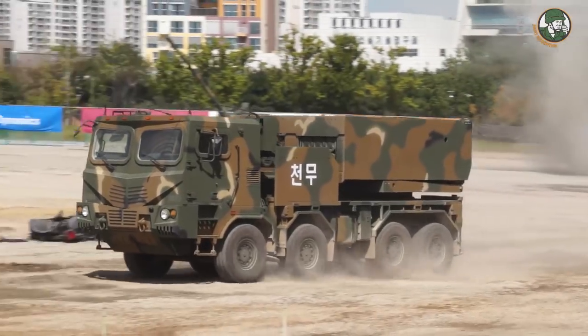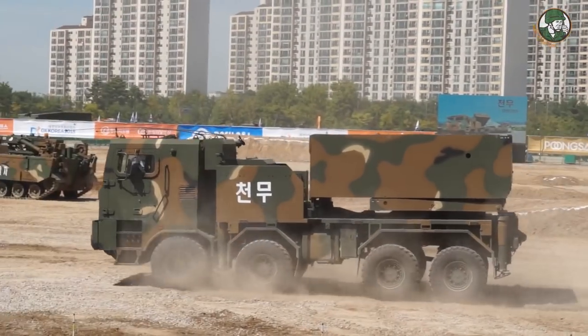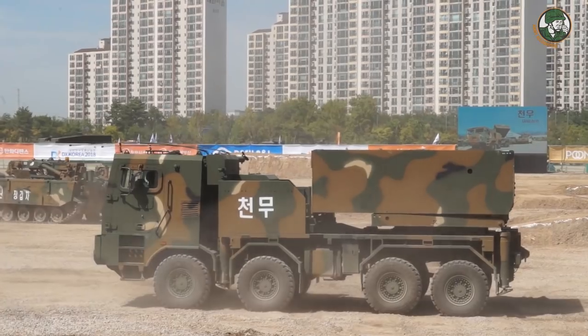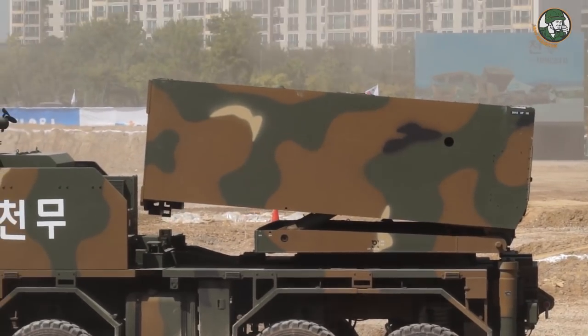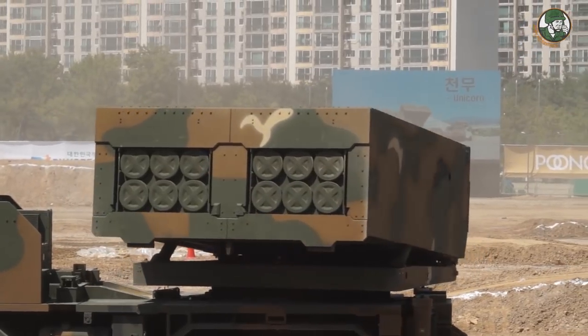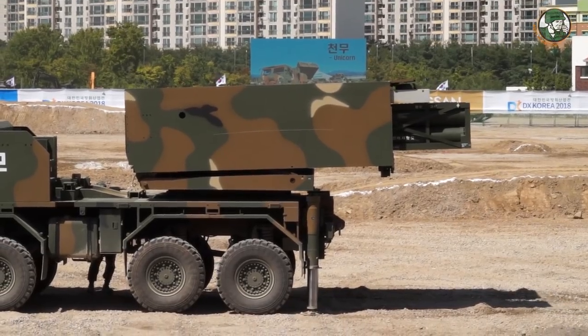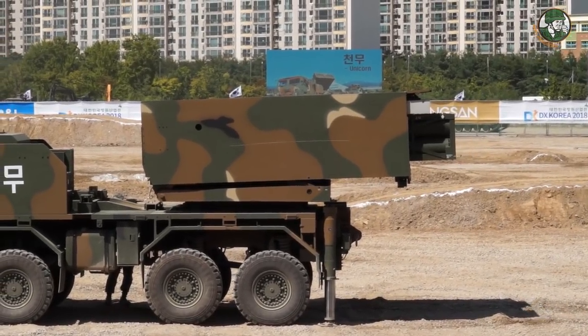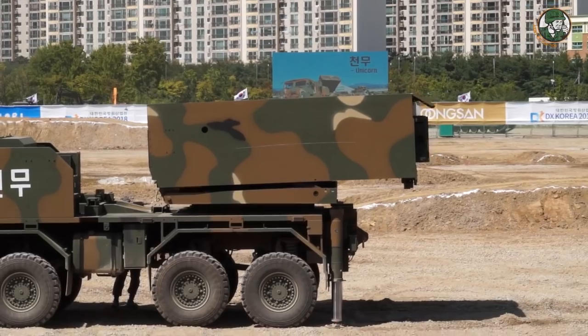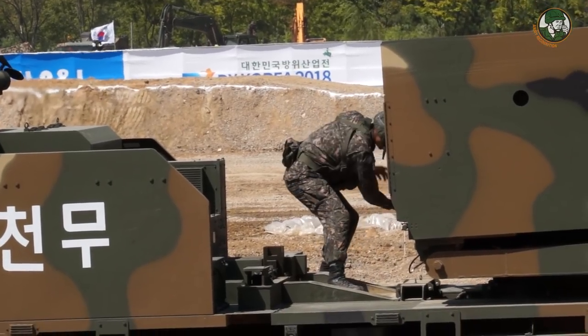Destroy the main enemy forces at a long range. The next generation multiple rocket launcher, the Unicorn, supports the armored unit by firepower. The Unicorn is an armament that focuses on prompt striking and destroying dense armored corps targets at a great distance. Upon firing, one shell of the Unicorn can disperse 300 submunitions of steel rain, which can destroy an area the size of about 3 soccer fields.